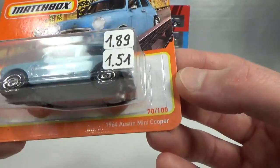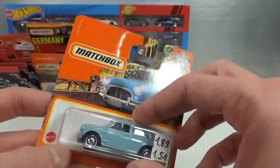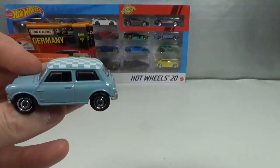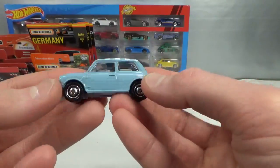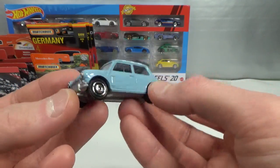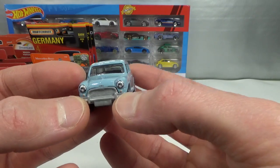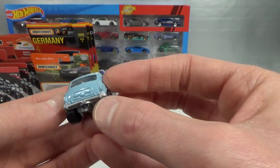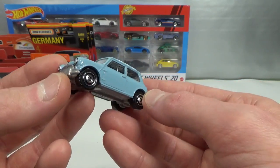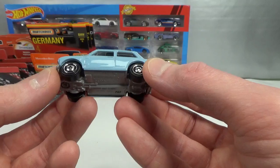The 1964 Austin Mini Cooper. It's no surprise I did not find this. This is always a popular one. Got the checkered roof, nice blue color, almost baby blue. Just the headlights done, the logo, the little indicator lights there, and the roof. No tempo in the back. Kind of disappointing, but you know, it's been like that for some time now.